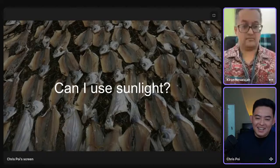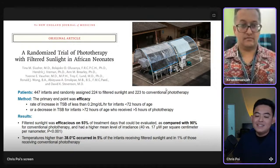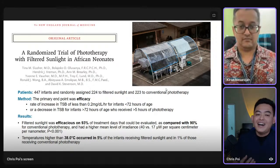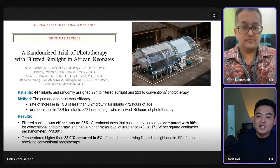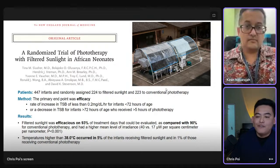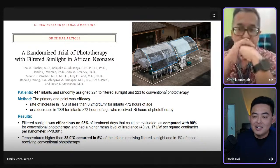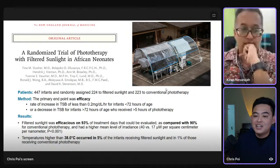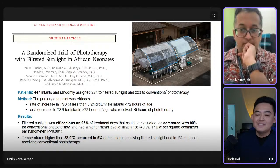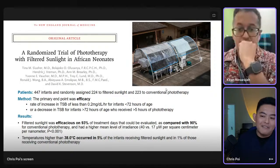So can I use sunlight? That is the common question, to which the answer is yes, surprisingly. But the better question to ask would be, should I use sunlight for phototherapy? Let's look at this paper that was published in Nigeria. They took 447 infants and divided them into two groups. Half of them received normal conventional phototherapy, and half of them were put into a semi-dome-like structure with filtered sunlight. What they used to filter the UV rays from the sunlight was just normal car window tint. And surprisingly, it was as efficacious as phototherapy.